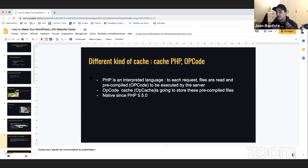The thing is, it's not very fast because each time we are requesting a PHP file, the server is going to read all the content and rewrite it into another language. And so that's why we have what we call a PHP cache. It's what we call OP code. OP cache, sorry, the OP code is the new code, which is generated by the server. And OP cache, it's really easy. What it does, it's going to store the new language, which is the new file which is generated, in order to not generate it each time. So it's really easy and something which is great. And that's why common sense is important.